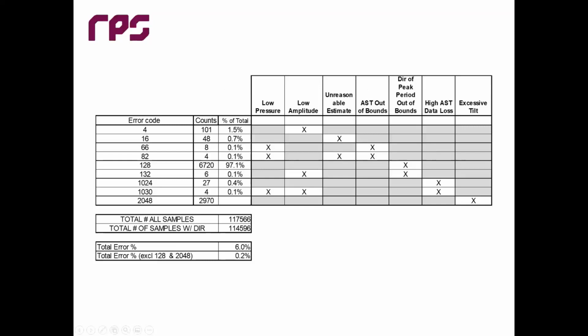One of the things that's really nice about the Nortek software for processing the wave data is that as you go through the wave processing process, the software will give you an error code if it runs into an issue in the analysis. This table highlights the different error codes that occur, what exactly they mean, and how often we encounter those error codes. Several of the error codes are just associated with limits hardwired into the analysis, and if you exceed those limits, which will occur periodically, the analysis just blows up for one reason or another, and the data from that particular analysis is marked as bad and not used.